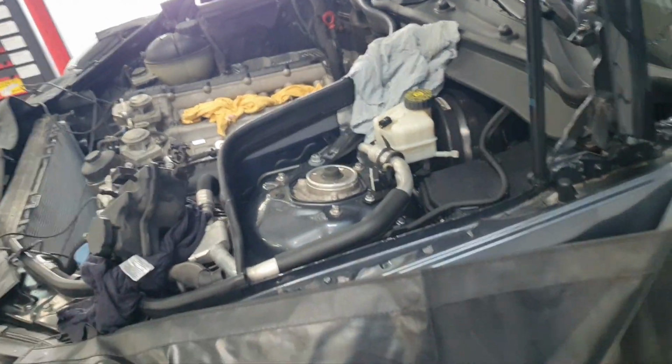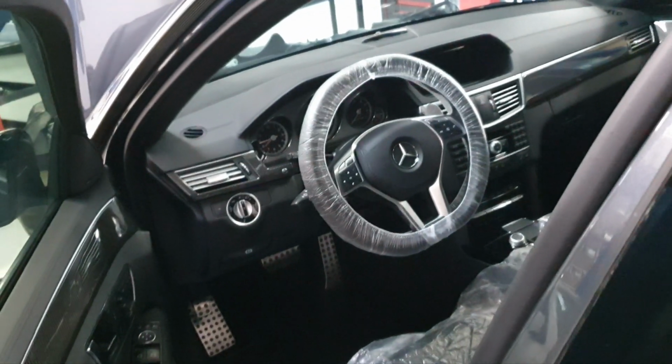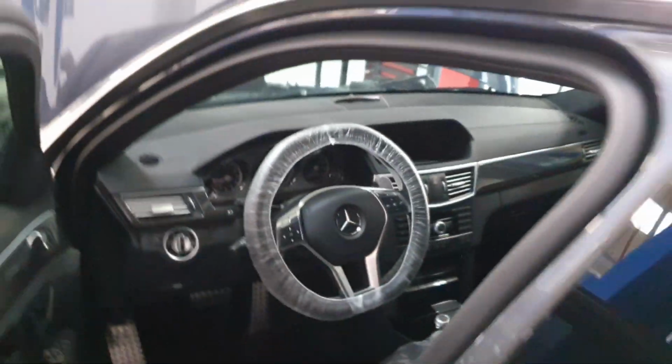It came in yesterday for specific jobs. Supposed to be 2010, if I remember right, had 130,000 kilometers. Now the guys, they have disconnected the battery. That's why it's not waking up. Let's see the date. 2011. Okay. Nice, beautiful car from A to Z.